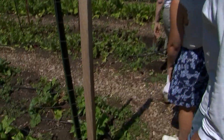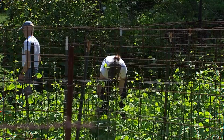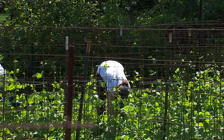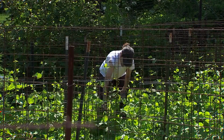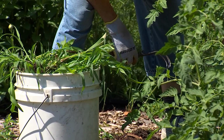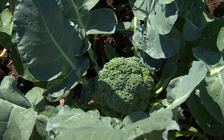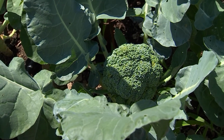Certain of these crops people may have never even seen before. So when we send those to the pantries, we send them with recipe cards and instructions on what to do with them. Some of our volunteers say they've never seen broccoli growing before. I don't think I've ever seen broccoli in the wild. Yep.